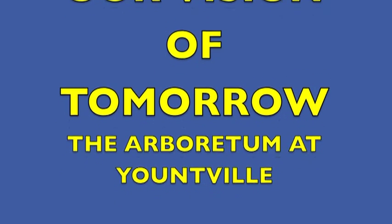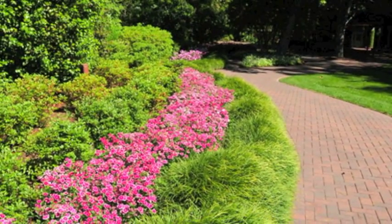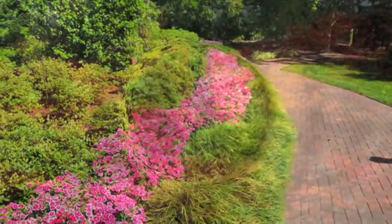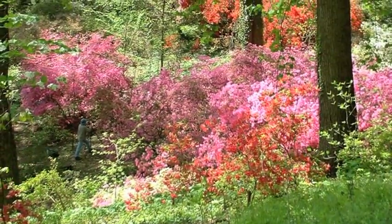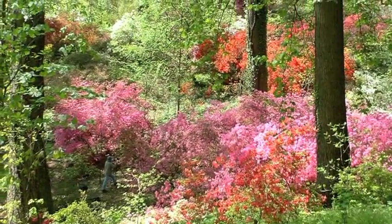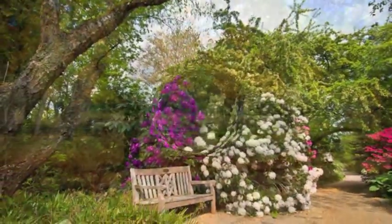Our vision of tomorrow. The Arboretum at Yountville. Your party arrives at the Lincoln parking lot, situated between Lincoln Theater and Section E. A home member greets your party with a colorful brochure mapping out the walk, with written descriptions of floral and trees along the path. Earphones are provided to each member of your party to accompany the stroll through the Arboretum walk. Park benches and picnic tables are everywhere along the walk.